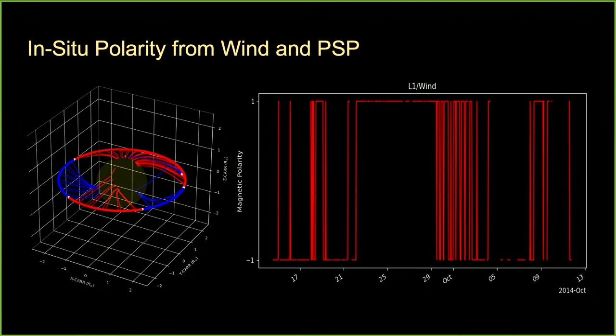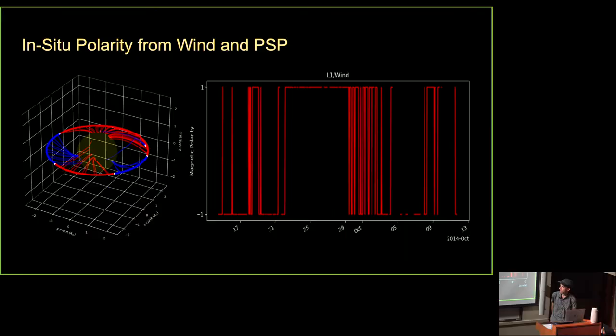The specific spacecraft that we use is Wind. On the left, that disk around the sun at the center is the orbit of Wind projected onto the source surface. Red is when Wind measured a positive polarity, and blue is when it measured a negative polarity. Then on the right, you can produce this plot of the polarity that it measures over time. And those lines pointing towards the center are just those field lines being traced back to the surface of the sun.